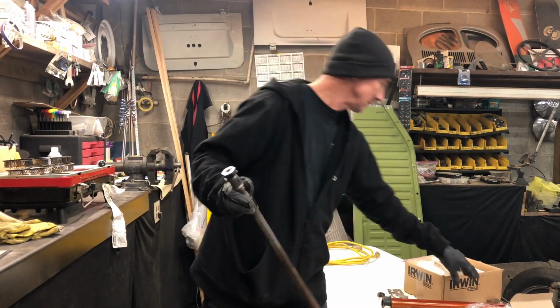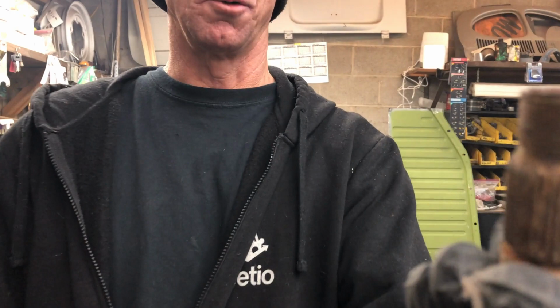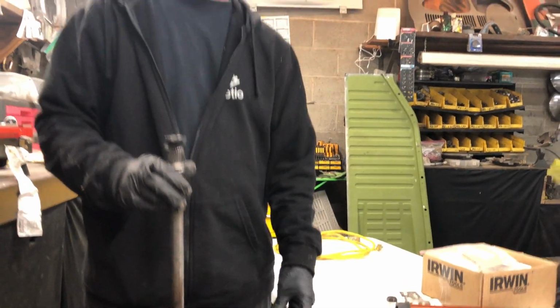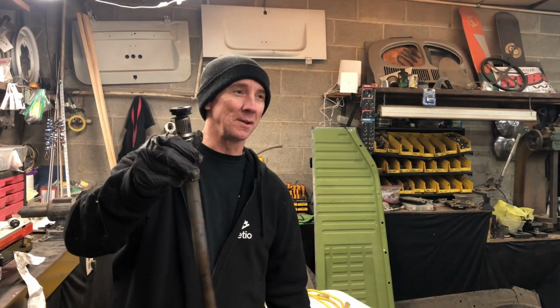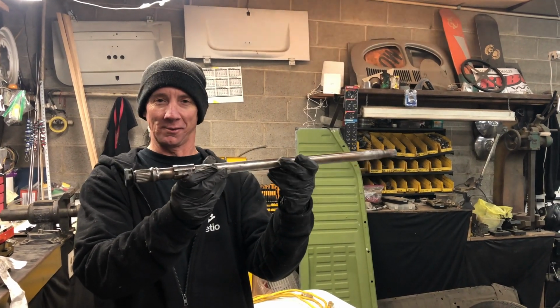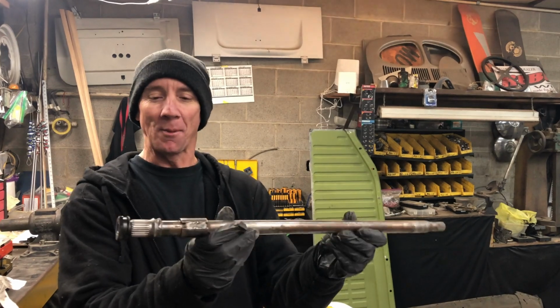Now the problem is these are the splines that were on the original '72 Super, and we can't use those because those are not the splines we needed. So we had to cut the end off the stock one we needed, and the end off the Super Beetle one, and make our own shaft, which is what we did. That sounds easy, but you have to make it perfectly straight. So that part's done.